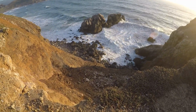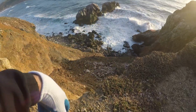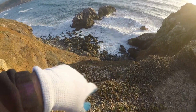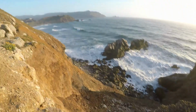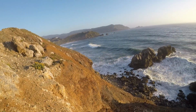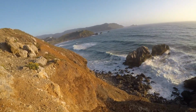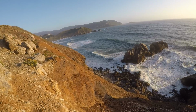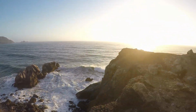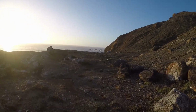Woo! And you see how it's all broken up? That's because it's just in the process of constantly breaking off and tumbling down. And you see all the cracks there in the stones? This is not stable ground here. But it makes for a nice view.